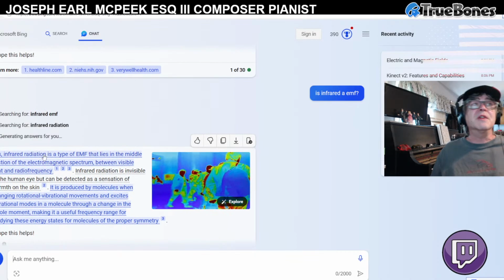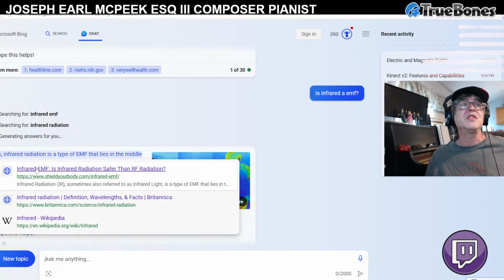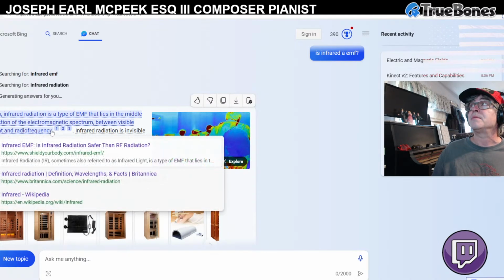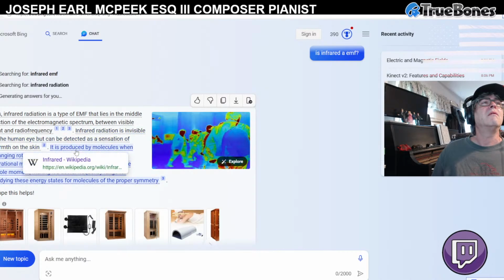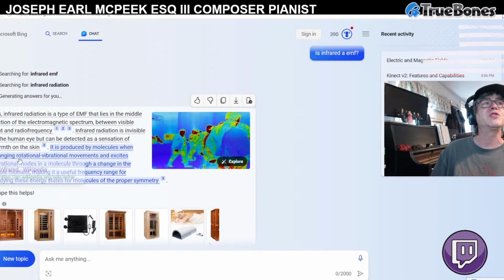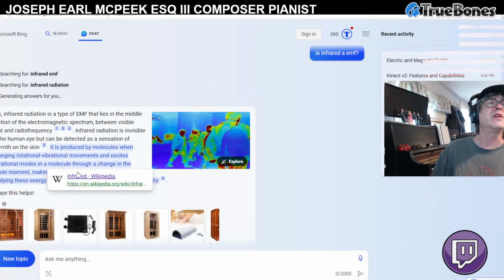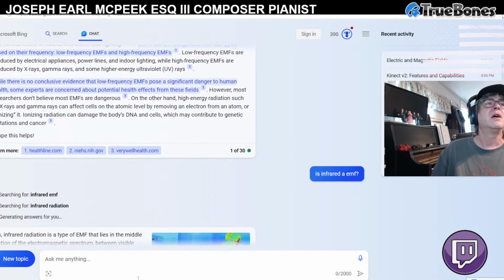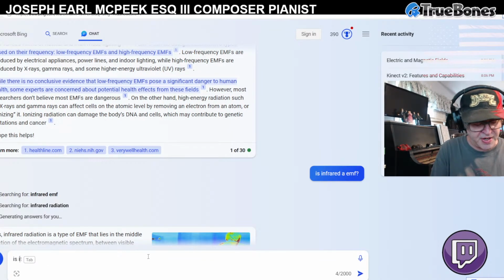Yes, infrared radiation is a type of EMF that lies in the middle section of the spectrum between visible light and radio frequency. Infrared is invisible to the human eye but can be detected as a sensation of warmth on the skin. It is produced by molecules changing rotational and vibrational movements, and excites vibrational modes in a molecule through a change in the dipole moment, making it a useful frequency range for studying the energy states of molecules of the proper symmetry. Is infrared radiation dangerous?